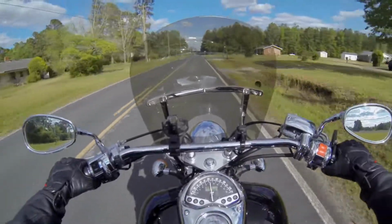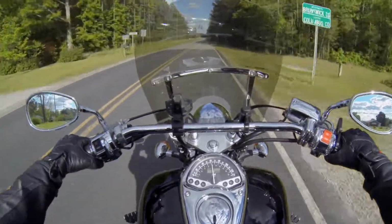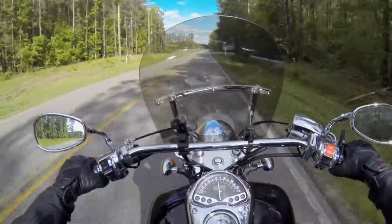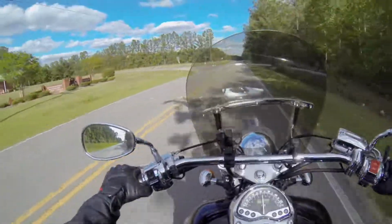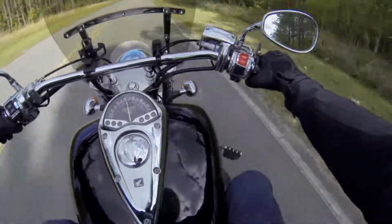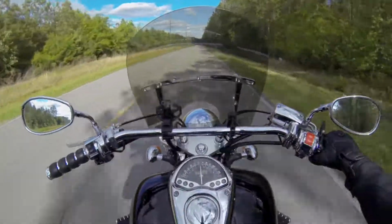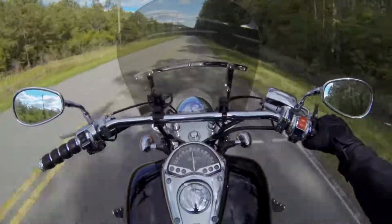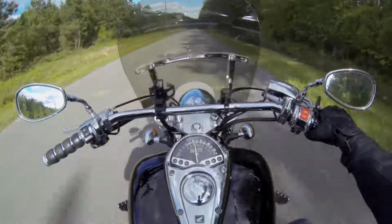V-twin, whereas my Sabre 1100 was a dual pin, so it had a little bit different sound to it, a little more performance-y. This is more of a muscly sound. Yeah, the bike rides really good. I've taken it on a little ride, probably about a 100-mile round trip, and I really like it. You know, it's got a pretty good amount of power.